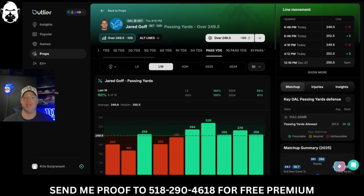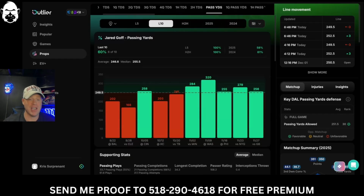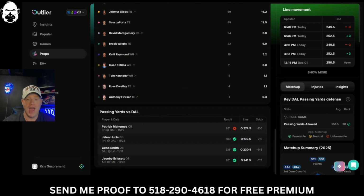We're taking Jared Goff, 250 yards. He's averaging 246. But now he goes up against the Cowboys defense, who has looked better recently, but they still struggle a ton in that passing game. As you can see, he's cleared this line in 5 of his last 5 games. He's done it head-to-head. He did it last October. And look at these numbers against the Cowboys.